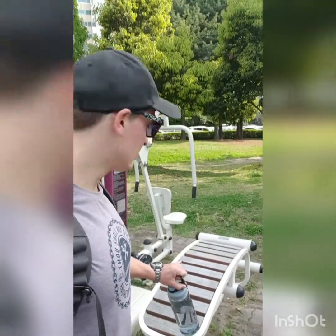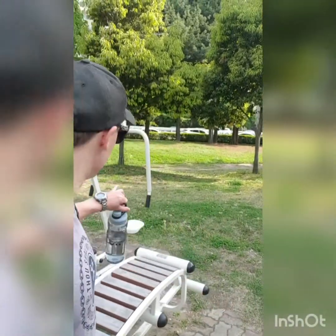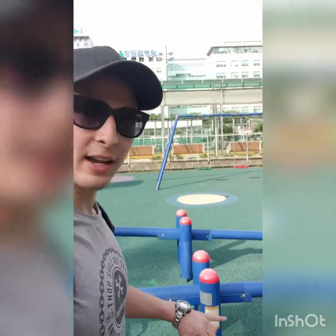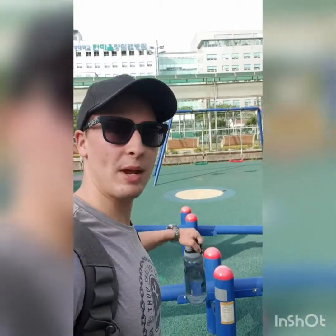20 reps on the sit-up machine, 20 reps on the body weight machine. All of it here is body weight. Even the leg lifting machine uses your body weight. And then I turned this little guy here into an exercise as well. So you jump over that way, jump back this way, jump over that way, jump back this way.